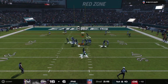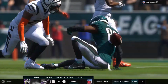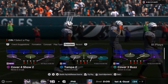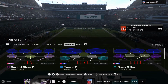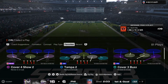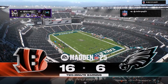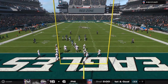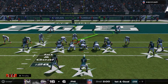On 1st down, it's Hurts. This one is caught by Dotson. And the Eagles are going to have a 1st and goal coming up. They try to finish off this drive with 6 points. Two minutes to go here till halftime. We'll come back to Philadelphia right after this. Well, a chance to get right back in it here. 1st down and goal.